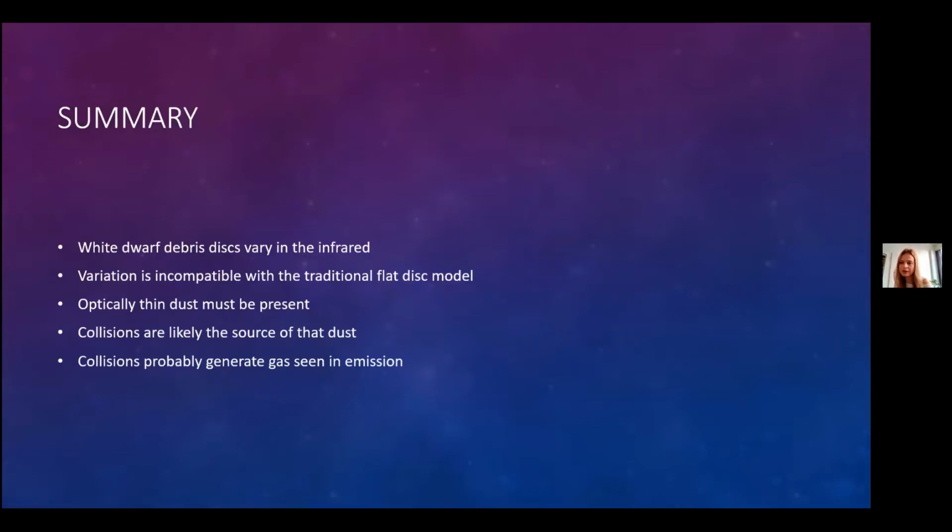Sandro is asking, he says, yeah, thank you, nice talk. What are the implications of these collisions on the lifetime of debris disks?